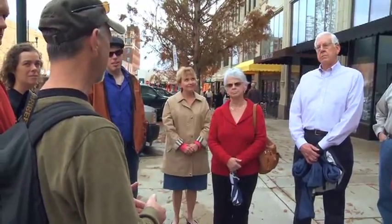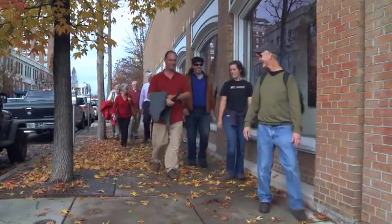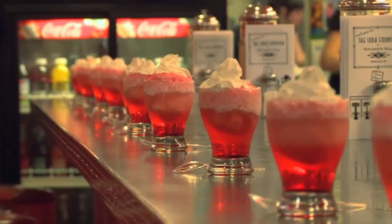Asheville Food Tours offers tours 4 days a week, and you can book the tour that appeals to you at AshevilleFoodTours.com. Each tour lasts about 2.5 hours and is limited to 12 people. The 2 downtown options always end on a sweet note.